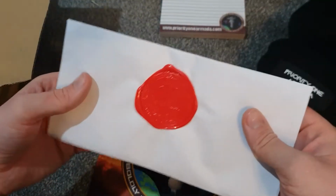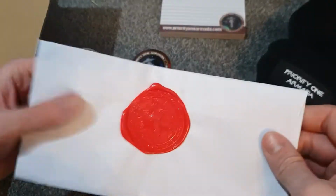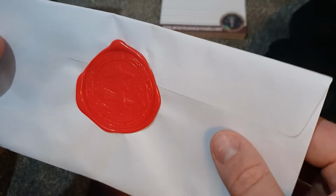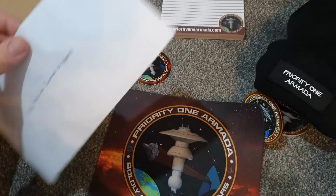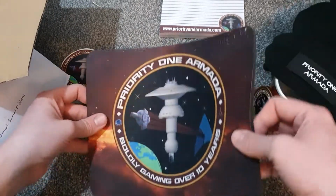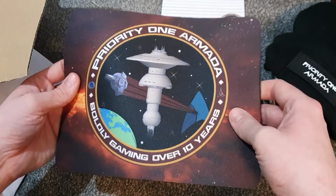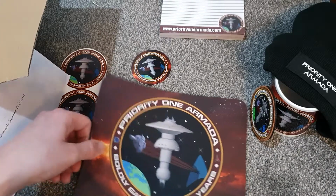I kind of don't want to open it now. The seal is just too good. I don't think I've ever had a letter with a seal on it. And look, it's even got the logo on it. That's so cool. I wonder how they did that. I have to ask Winters how he did it. But there you go. So here's the full works. You've got the beautiful Priority One Armada, boldly going for over 10 years. That's fantastic. Well, I hope you enjoyed this little unboxing video of the new merch.